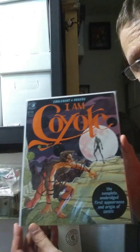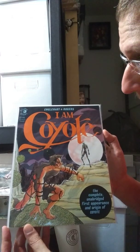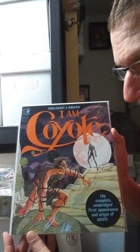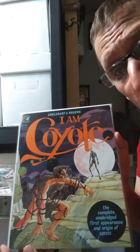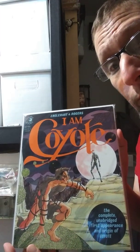And of course, this is not a Marvel graphic novel. This is an Eclipse book by Englehart and Rogers. I believe it was a one-shot. It is called I Am Coyote. Now, this is the very first appearance of Coyote in an Eclipse comic book. Coyote had his own series. And for those of you who are in the know, in one of the issues of Coyote, I believe it was issue 10 or 12 or something like that, Todd McFarlane did a backup story with Scorpio Rose. So that is a highly sought-after issue from the Coyote series.